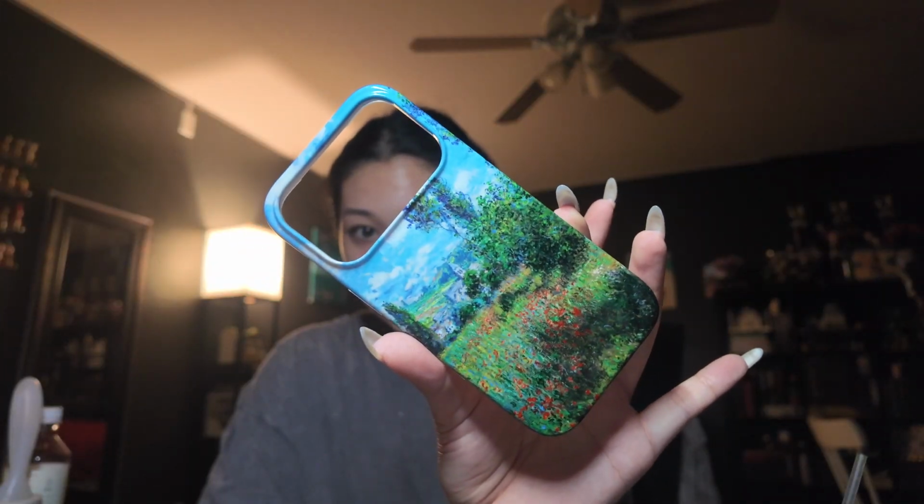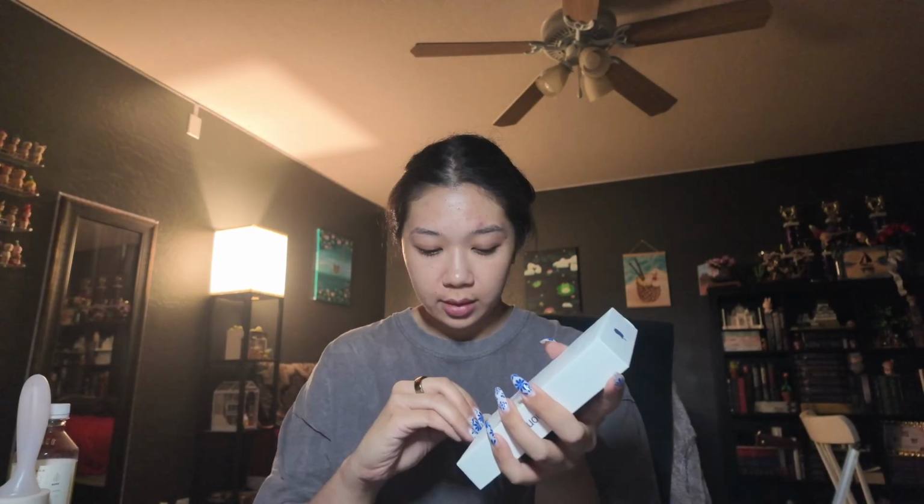So this is the phone case I got. I wasn't really going for something like this to begin with. I wanted something clear or light blue to be monochromatic with the blue phone that I got, but when I saw this, I was like, this is so pretty. It's literally art, so I had to get it. And then this is the phone I got. It is the iPhone 17 Pro. It's always so satisfying to unbox these.